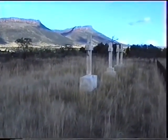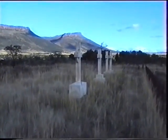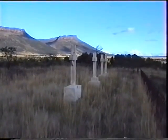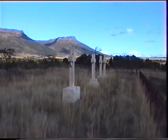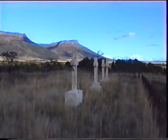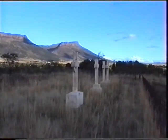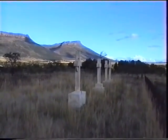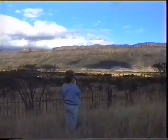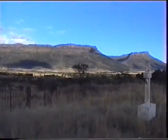This is the mass grave where the 17th Lancers men are buried. The 38 names are recorded on the first monument, and the other 3 are for officers, their special graves. And this is on the farm Modderfontein, about 28 kilometers outside of Tarkastad on the Elands River Road. The scenery around here is really quite spectacular.